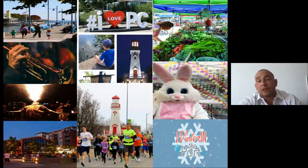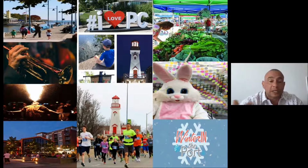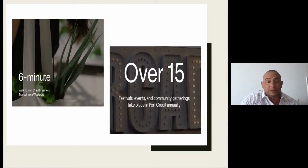And this is an example of different pictures, like the farmers market. It has a little race there for a fundraiser. Winter in Port Credit is great. They have, I think, a jazz festival, some buskers, and this is just a cross. It's like a collage. There's an Easter festival. It's a collage of everything happening. So it's great fun for the whole family, essentially.